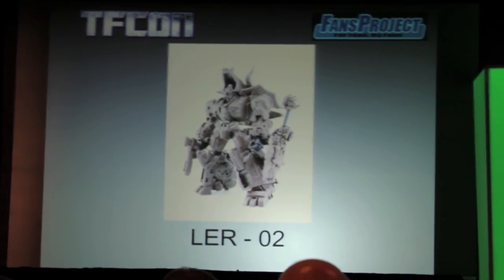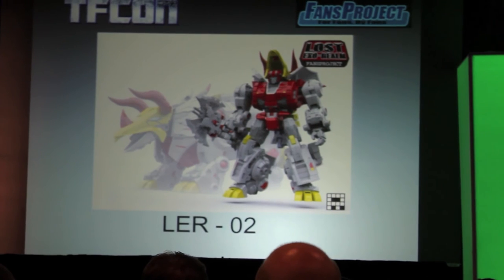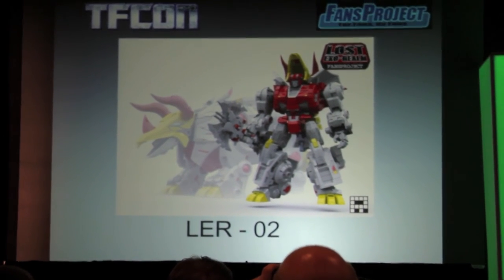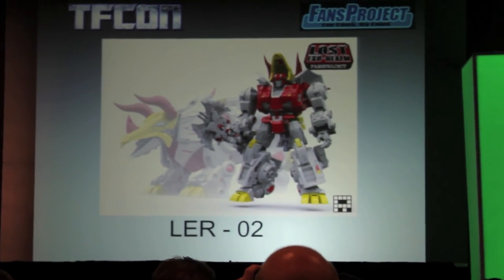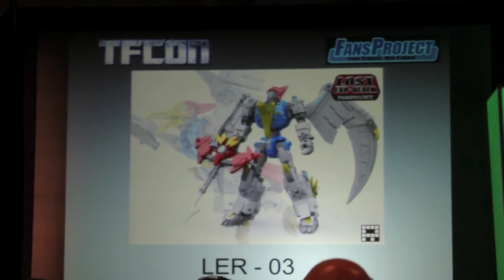So obviously the next one after Columpio, there's going to be Sled. And I hope they call him Sled. Big Bulldogs. If you didn't already, they all come with Targetmaster companions as well, just for extra playability.